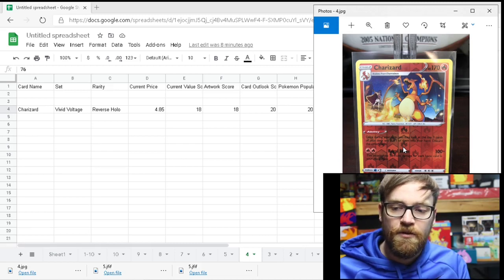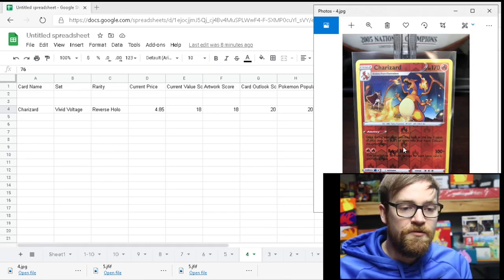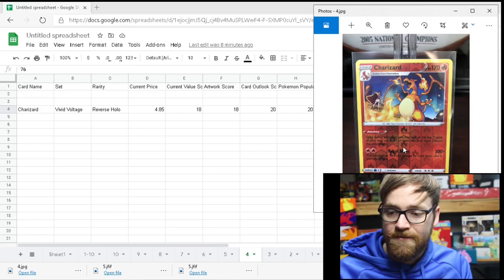I believe this will go up in value quite a bit in the future, especially as Vivid Voltage becomes more and more scarce. Any Charizard card really goes up in value as time goes along. There hasn't been one that has gone down in value, so the outlook on that card is very, very high in my opinion. The artwork is really nice.